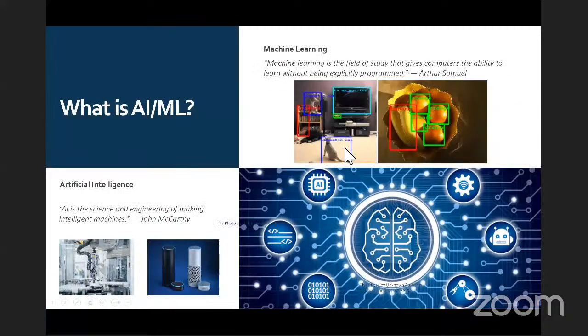All right, I'm back. So what is AI and ML? One of the thought leaders from an AI ML perspective defines machine learning as the field of study that gives the computer the ability to learn without being explicitly programmed. Artificial intelligence, though, is the science and engineering of making intelligent machines. So let's talk about ML a little bit.